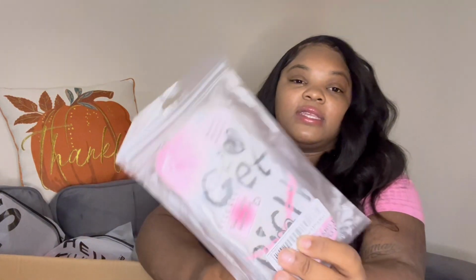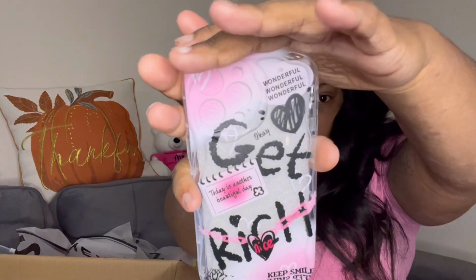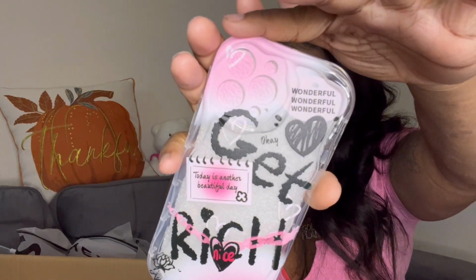But, you know. Oh, y'all got me a new phone case. Hold on, can y'all see? Oh, y'all can see. I really don't want to take it out, but I'm going to take it out so y'all can see it. How do I open this? Y'all, I'm trying to open it. Okay, oh, there we go. This is the case right here. Oh, my goodness, I'm trying to let y'all see. It says get rich and, like, quotes on it. Okay.